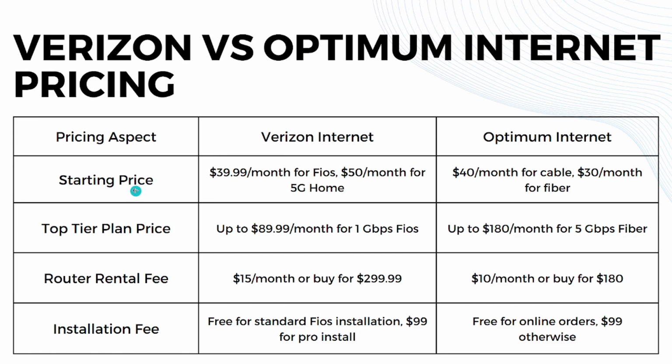When we talk about the starting price, Verizon Internet offers $40 per month for Fios and $50 per month for 5G home. Optimum Internet offers $40 per month for cable and $30 per month for fiber. When it comes to top tier plan price, Verizon Internet goes up to $90 per month for 1 Gbps Fios, while Optimum Internet is up to $180 per month for 5 Gbps fiber.